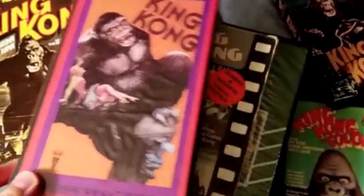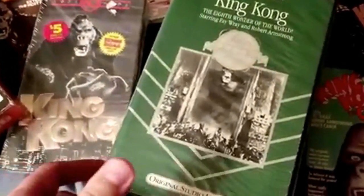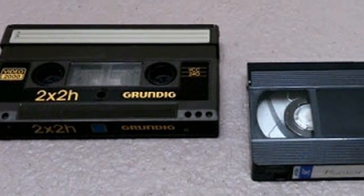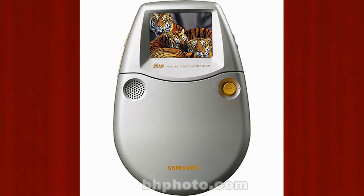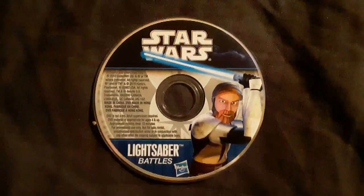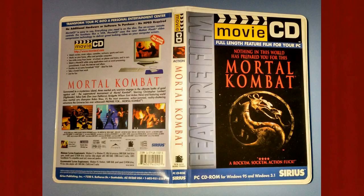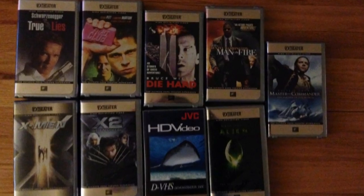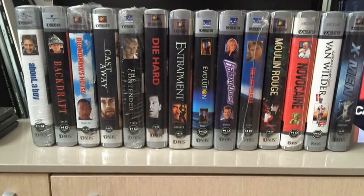However, there's a few formats that the movies, as far as I know, have never been released on. I have never seen the movies on either VVC 2000, which was like VHS but in the style of an audio cassette tape, Mini DVD, which was a novelty for things like Hasbro, releasing clips included with Star Wars products, Movie CD, which is deader than Windows Vista, as well as DVHS, which is essentially HD VHS tapes that died out when DVD took over.